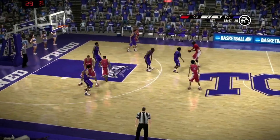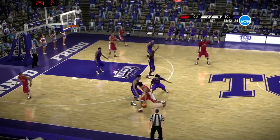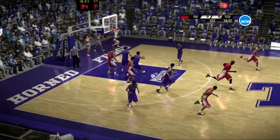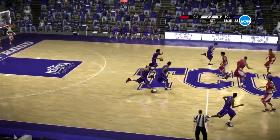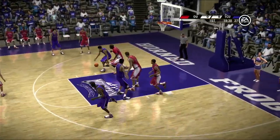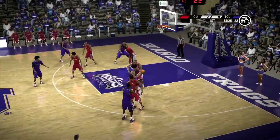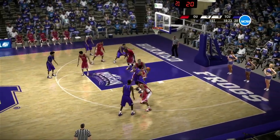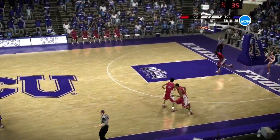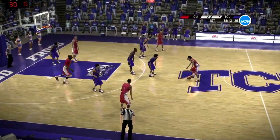Looking to move it around the perimeter. The student section is all rallied up and they are ready to battle. The student body looks like they're ready to terrorize the opposition. They go inside and now back outside. I tell you, inside-outside action always works. With a fadeaway jumper, look at that follow-through. I tell you, great footwork, too, to create that opportunity. And then he's got the touch. What an offensive play. He keeps the dribble as they reset.